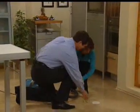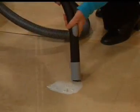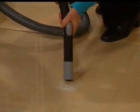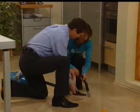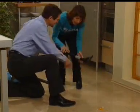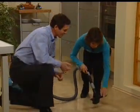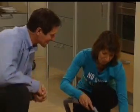Right, now watch the super suction power in action. Have you got that? Yeah, I can't believe that I'm cleaning glass and milk at the same time. It's fantastic, isn't it? Now what a time saver. Now with the super squeegee attachment, you don't need any mops, you don't need any cloths to get messy either. You can just simply suck it straight up.